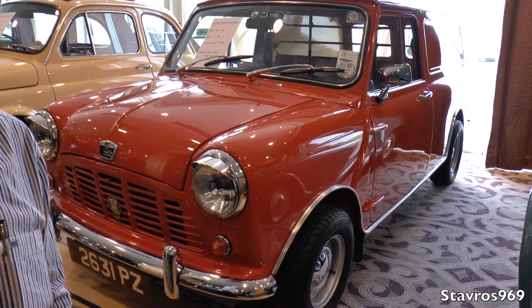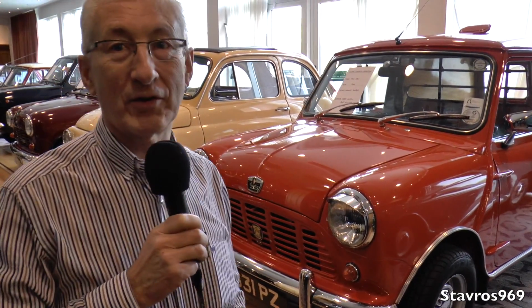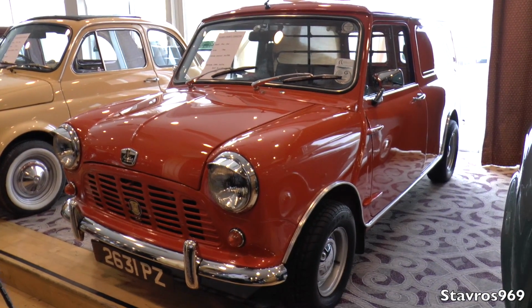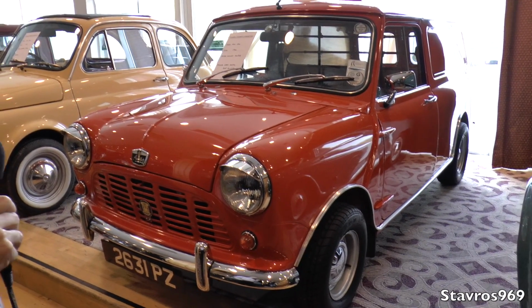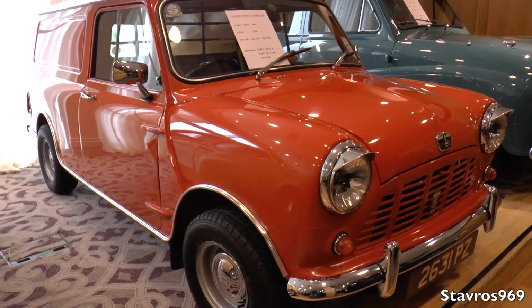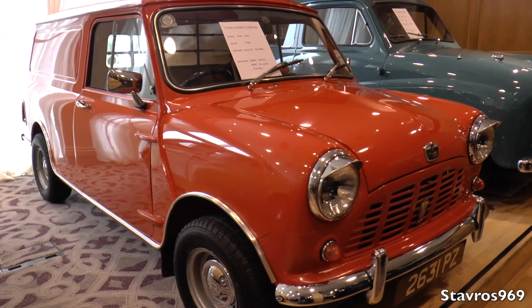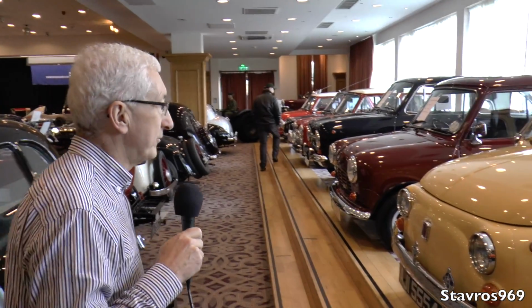Next to that we have what I would really like to have, a Mini van. So if there's anybody out there who has a Mini van that wants to sell it, I would like to have it. Mini vans are very difficult to find. You will find it. There might be nettles growing up through it, but you will find it. A van is a very much sought after vehicle, and they're getting more and more difficult to find. So again, a local registration, and it's nice to have the vehicles not always coming from the mainland. We like to see them from our own country here, and that is a very prime example of just a perfect van, absolutely perfect.